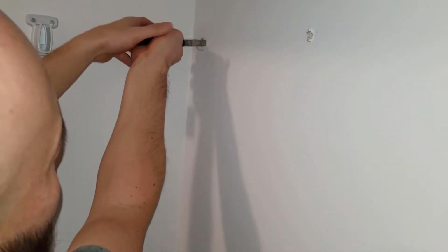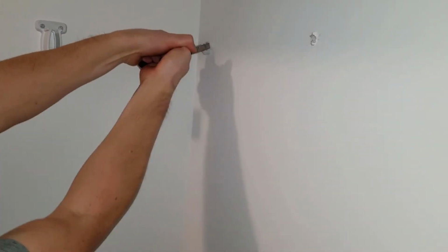Ooh. Well, I'll just have to fill those with a little bit of putty. That doesn't matter. It's going to be a whole bunch of holes. God, check out those annoying things. I think these are one use only. Those are about 1/4 inch holes.